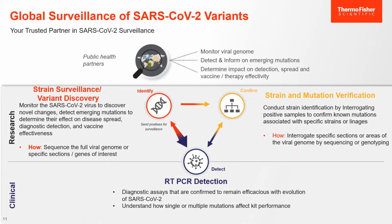So looking at global surveillance in a nutshell, what we're actually looking at are three interrelated but very important aspects of surveillance as a whole. What we're looking at firstly is strain surveillance, where we look at new and emerging variants that may arise possibly due to localized selection pressures of whatever environment these viruses find themselves in. And then we have your strain and mutation verification. And this is where we confirm that these mutations that we are discovering are in fact associated with disease and disease causation, and that we can look at the prevalence of these particular variants or these particular strains in society as a whole.